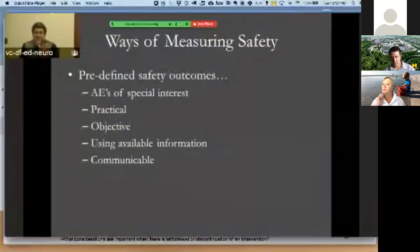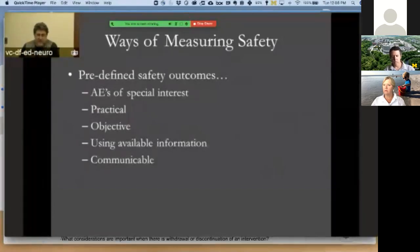It needs to be communicable as well. By that, what I mean is that you can't have the definition be so complicated that it takes up a paragraph in the protocol, and at the end of the day, when you have to present the paper, you'll say, you know, this adverse event, pneumonia, for purposes of the study, has to have this and this and this and this and this, and it takes a paragraph to describe it. That won't be accessible to the audience when you're done with the study. So the definitions should be concise, but meet all these criteria. And you really should spend a fair amount of time getting some real agreement from a significant user community about how you define these predefined safety outcomes that you're going to follow.